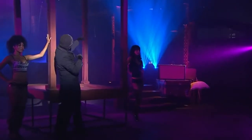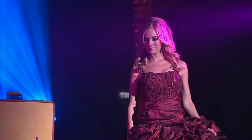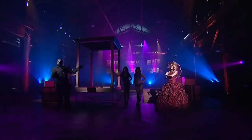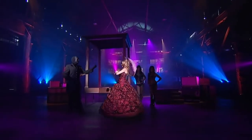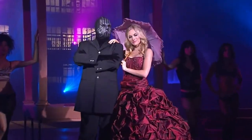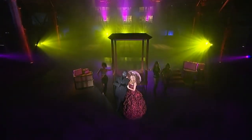Wait, there's our Southern Belle on the other side of the stage. The parasol completes her dainty outfit. Nice touch. She's ready for a stroll along the mighty Mississippi. Nice going, masked man. Now, show us how you did it.